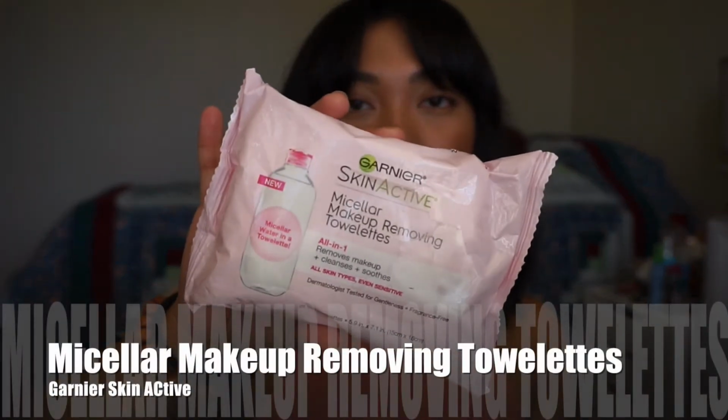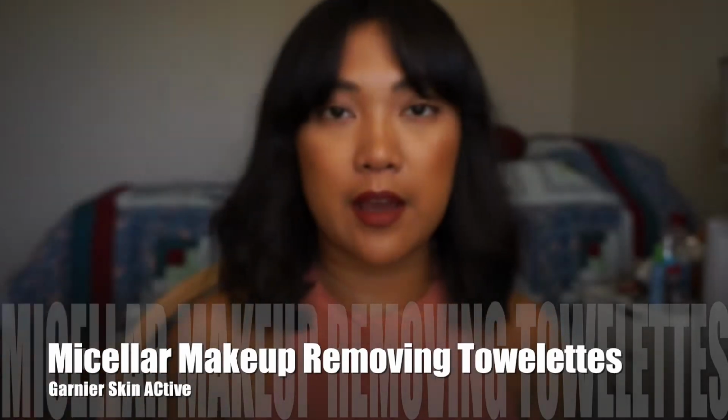There are nights when I'm very, very lazy, and as much as I would love to do my extensive skincare routine, sometimes I don't get a chance to do that. And so, I don't do this as often, but I will use a makeup wipe. The ones that I've been liking lately are the Garnier micellar ones. Regularly they have that bottle, you can get a cotton round, pour some in, and then just wipe your face off.